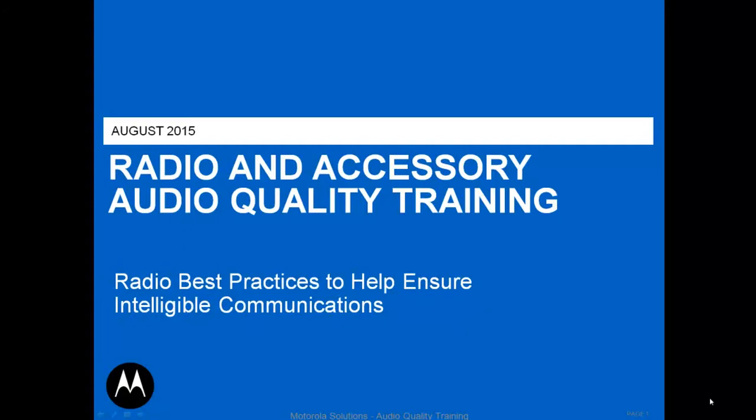Hello, today I'm going to be talking about radio and accessory audio quality training, specifically with regards to radio best practices that will help ensure intelligible communications. The radio best practice information that I'll be discussing today can play a key role in ensuring intelligible communications, no matter if you have an analog system or a digital P25 system.